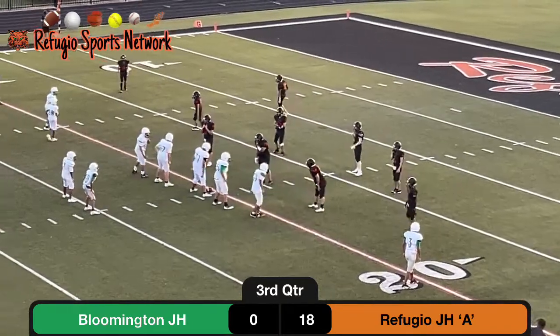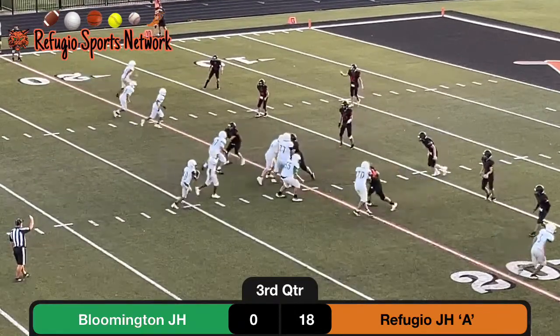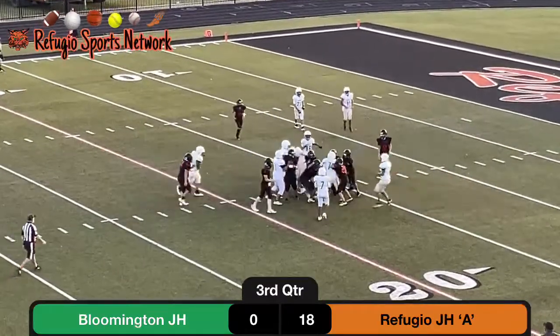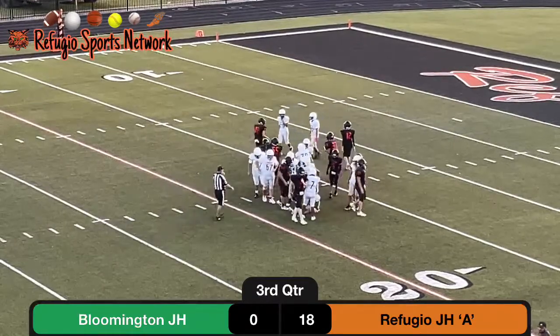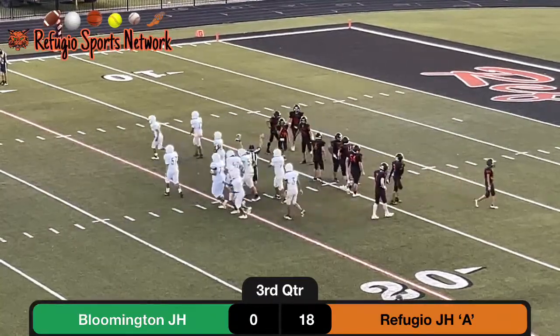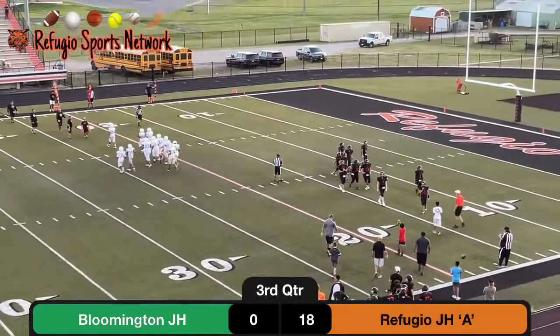Bloomington's facing a 2nd down 10. Trips to the far side. Quarterback keeps it up the middle. Going to pick up about 4. Going to have a timeout, Bloomington. I'm sorry. Yes, timeout, Bloomington. And we'll keep it right here.